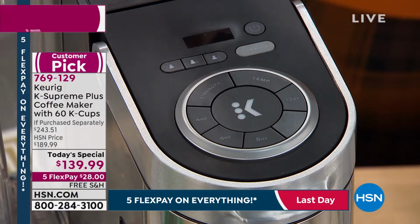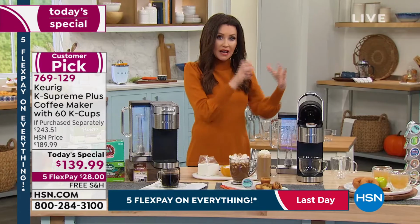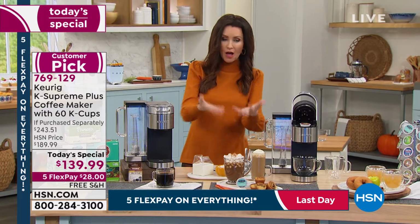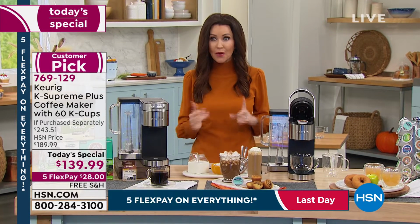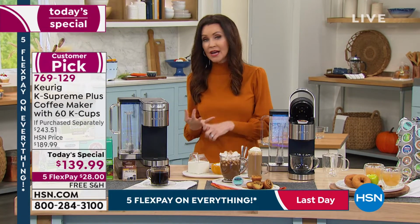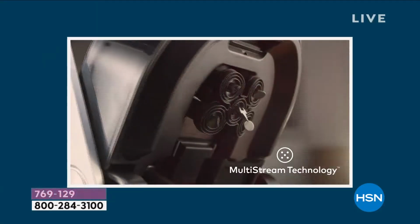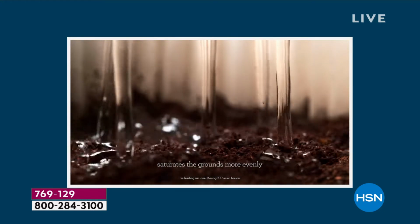You're not brewing an entire pot of coffee for mom, and then an entire pot of decaf for dad, and then an entire pot of, I don't know, on the stove with the hot chocolate. You can brew each cup perfectly, whether it's for your guests, for you every morning, for you in the afternoon when you come home.